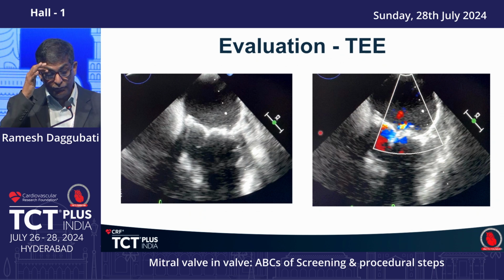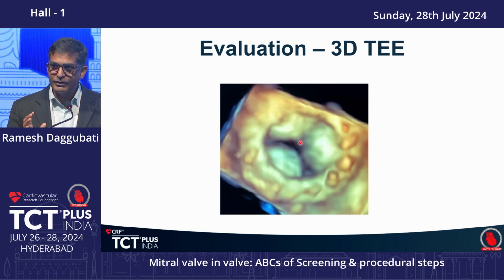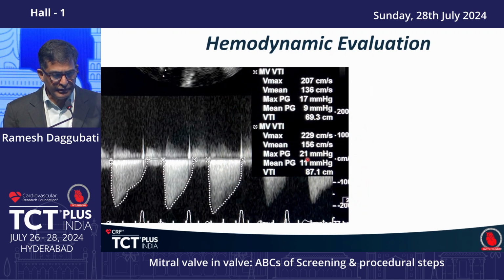Coming to screening, what is most important is the echocardiogram, whether transthoracic or TEE, which is mandated in most of these patients to evaluate, and 3D TEE will help us identify the reason, as we talked about, whether it is vegetations. Even though some people have attempted it in endocarditis, I would strongly recommend not to do a valve-in-valve in patients with endocarditis, because it is going to get infected again, since the nidus is in the valve, and we have to remove that valve.